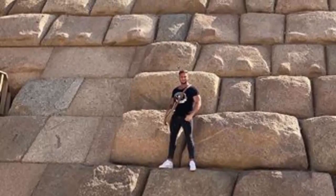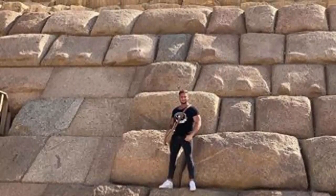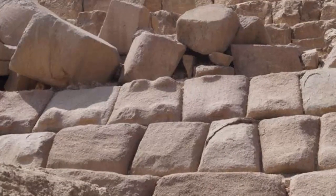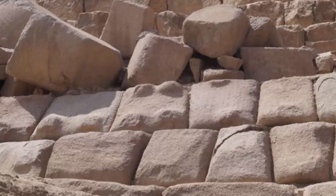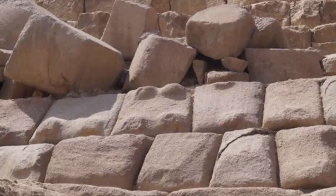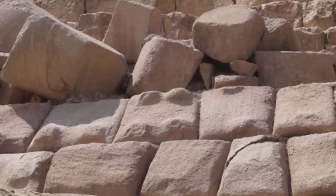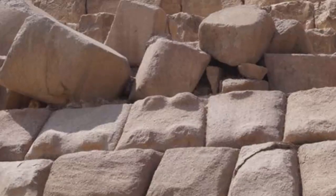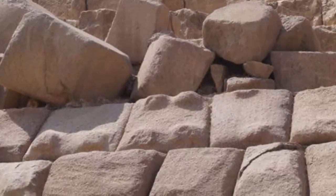Now, does this not indicate, ladies and gentlemen, as we've looked at before, more of a language than a lifting block? The opposing nubs as well, ladies and gentlemen, are just not conducive for lifting. Why would you have two opposing, one at the top and one at the bottom? Two at the top, two at the bottom. It just doesn't make sense. So I think once and for all today we can say that the Menkure pyramid nubs were not for lifting.